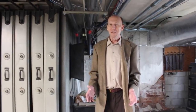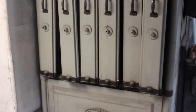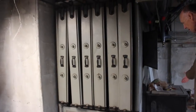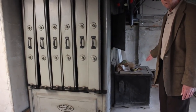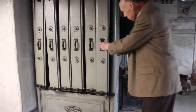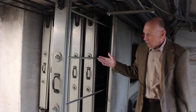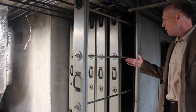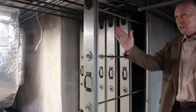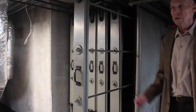Again in the cellar, this is the laundry room, and probably the most unique feature here is a clothes dryer, 1897 style. As you can see, it's a large structure. What would happen is, in this black box on the side, a fire would be built with coal, or coke, which is similar to coal, only a little cleaner. And the heat would be channeled into this chamber. And we have an area to hang clothes. As you see, it has many of these pullouts, which you're able to hang clothes over. In fact, these things extend out so far that even bed sheets can be put on these and dried in the wintertime or inclement weather.